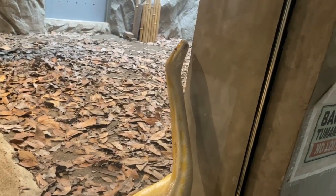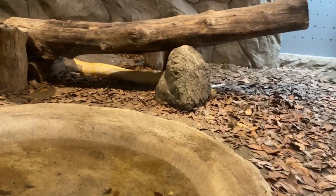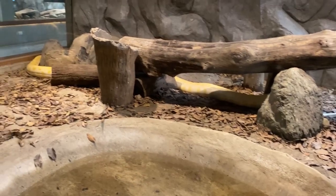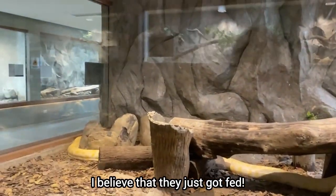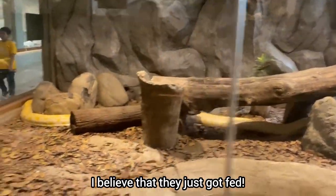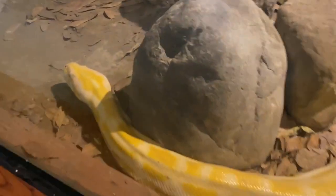There was also a huge snake. I was really amazed. There were actually two of them, and they had just eaten. You can see the form of a body in their body. Dude, they just ate, I swear. There's another one. It's a guy with a big head.